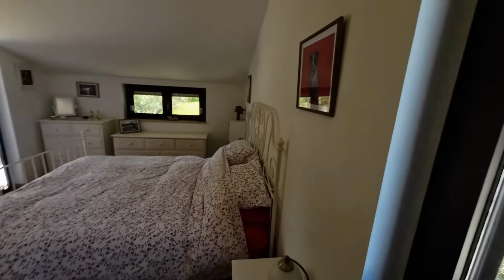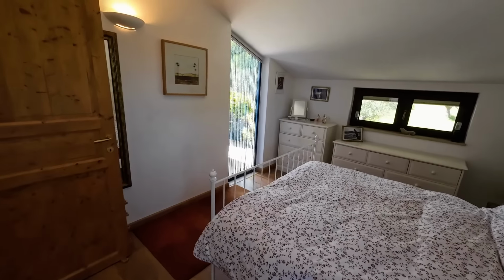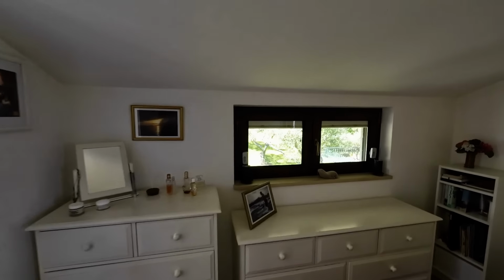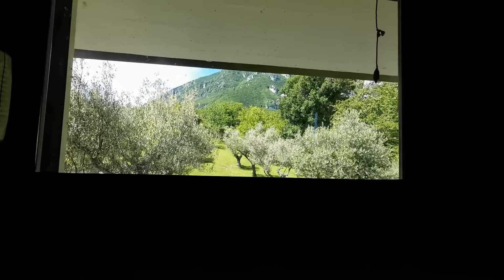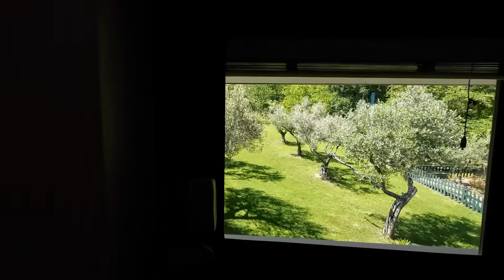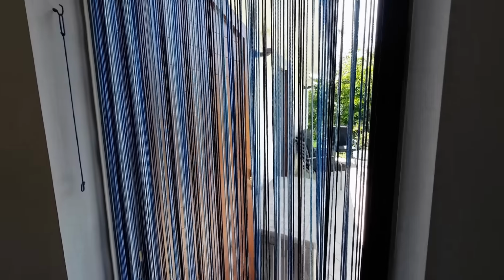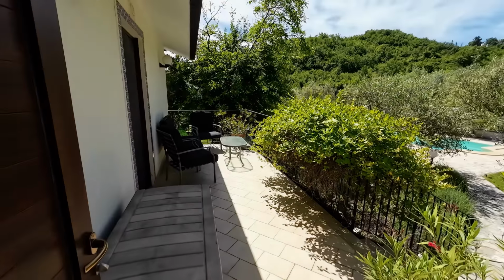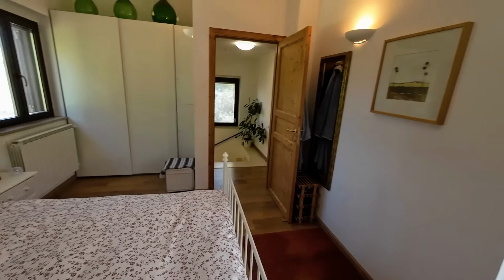And the reason why they wanted this as their main bedroom is because you have views towards the garden and the mountains. I don't know if I've got down low enough for that. But the main reason is because you've got access to this stunning terrace, which I am not going to show you just yet. You need to keep watching. Stop being so impatient.